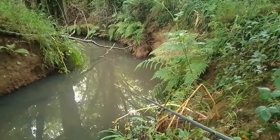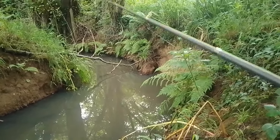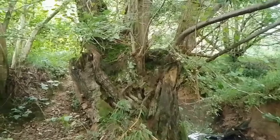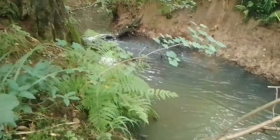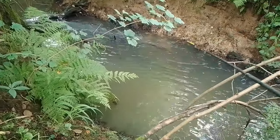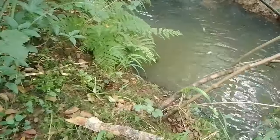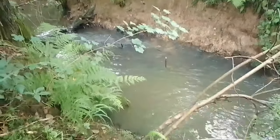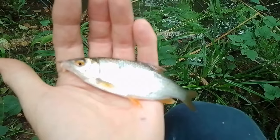Right. That's another bite. There's another spot, another big coppiced alder here. Like a little sort of mini weir pool, natural weir pool. Just trying in this pool. A nice looking roach.